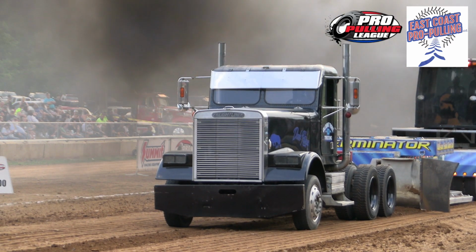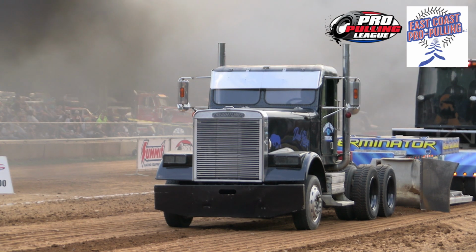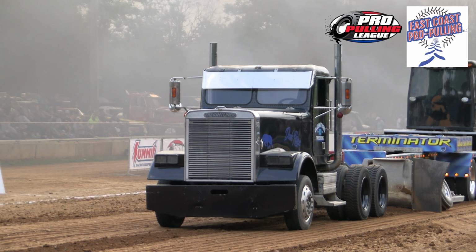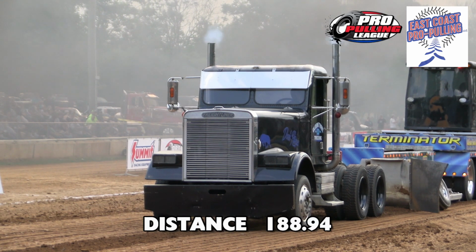Hey fans, how about a hand for Ellie Streaker? She's not pulling for points, but she's having a lot of fun with that Freightliner sporting a Detroit. It's called the Dark Horse. Ellie Streaker's from Westminster, Maryland.